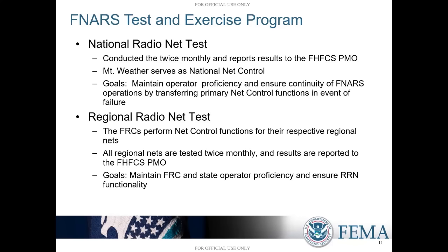On the regional radio net, the FRCs perform the net control functions for their respective regional nets, and all regional nets are also tested twice monthly. The results are reported to the program management office. And the goal there is also to maintain FRC and state operator proficiency and ensure the functionality of the regional radio net.